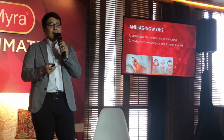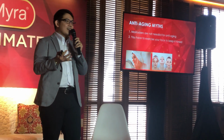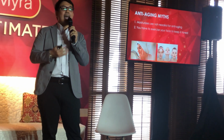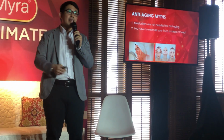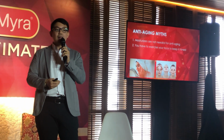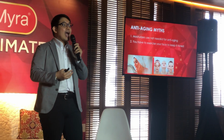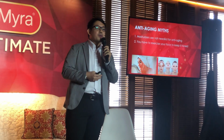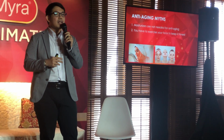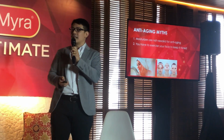So you might have heard some celebrities, experts saying that you don't need any moisturizer if you are into an anti-aging regimen. But as I've explained earlier, the skin becomes dry and thin when you get older, and so you really need a moisturizer to be part of your anti-aging regimen. Aside from your usual sunscreens and night creams, you need moisturizer to even out the wrinkled skin, because dry skin can appear more wrinkled. So you need moisturizers.